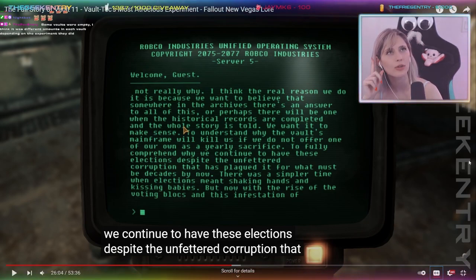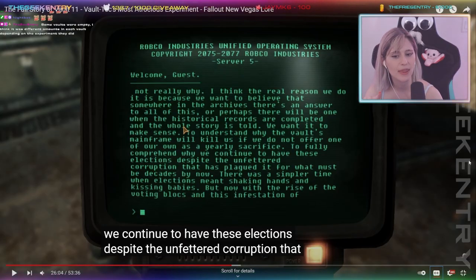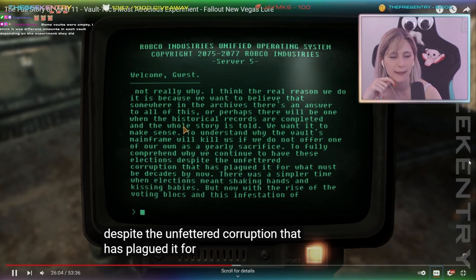I remember in one of the lore videos, we saw that it said it did take one person a year as a sacrifice, but then some vaults decided to do it, some vaults decided to not do it, and they didn't actually need to do it, but they wanted to see if people would actually do it or not, right? That has plagued it for what must be decades by now. I feel like that was something like that.